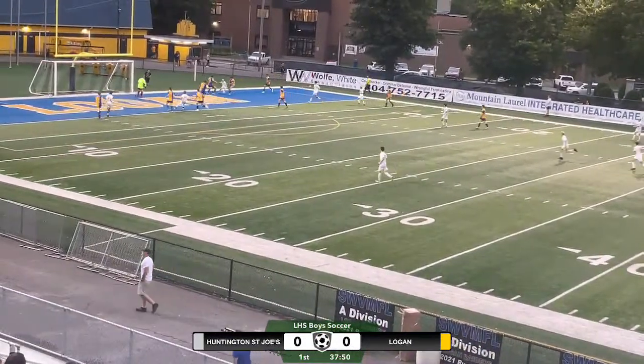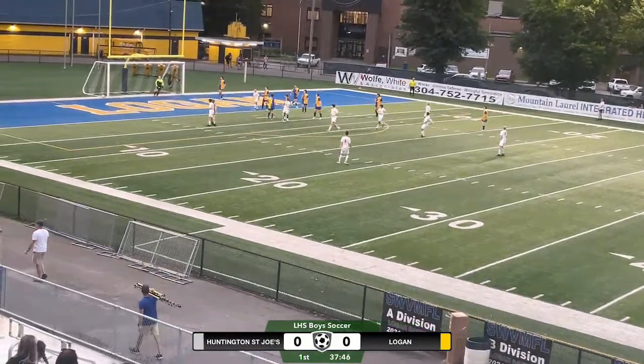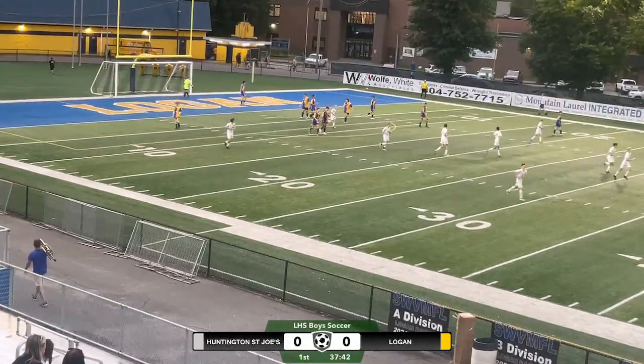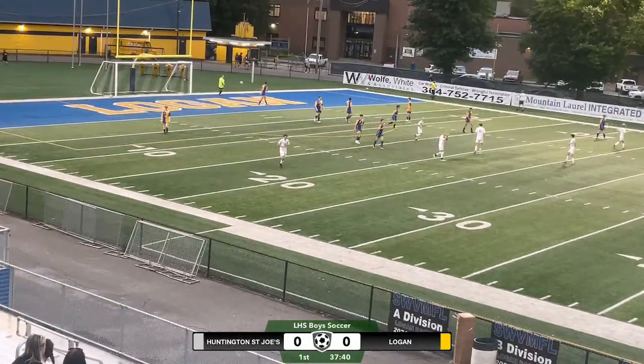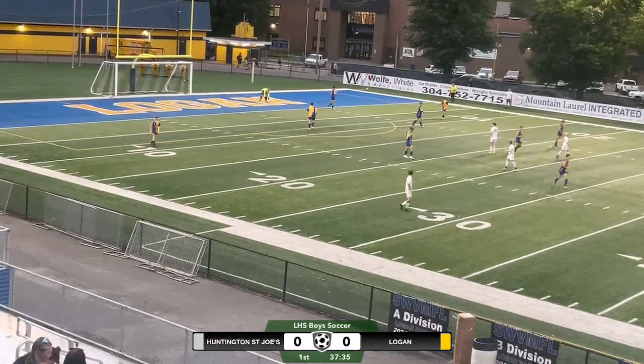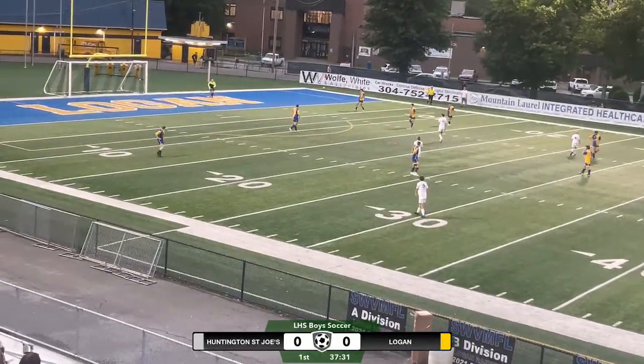And Huntington St. Joe's has a chance to score a goal. And it's cleared away, but Huntington St. Joe's is going to take it, and the kick is up. Well, if this was American football, kick is good, and add 3 points on the board. But this ain't American football. This is international football, or in this case, known as football from my perspective. And it will be a goal kick for Jeremiah McNeely of Logan.